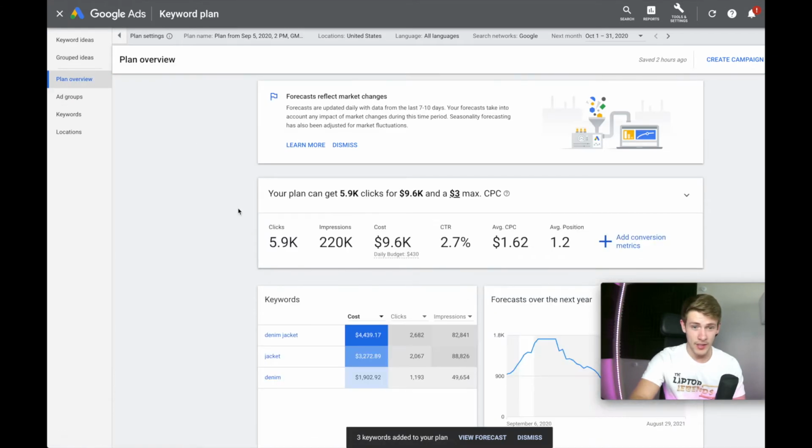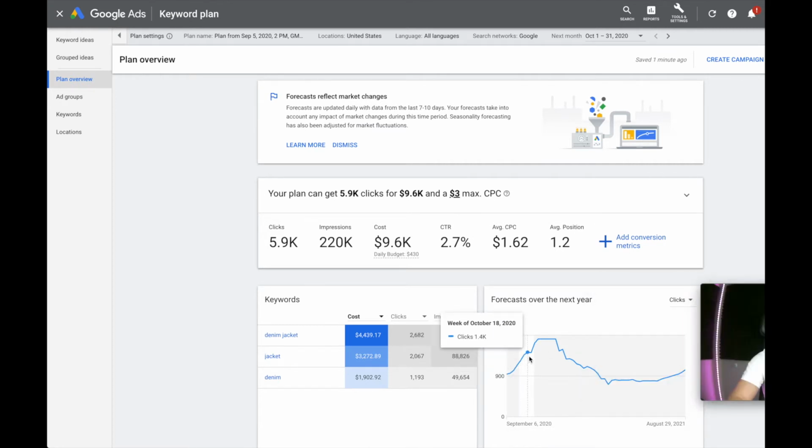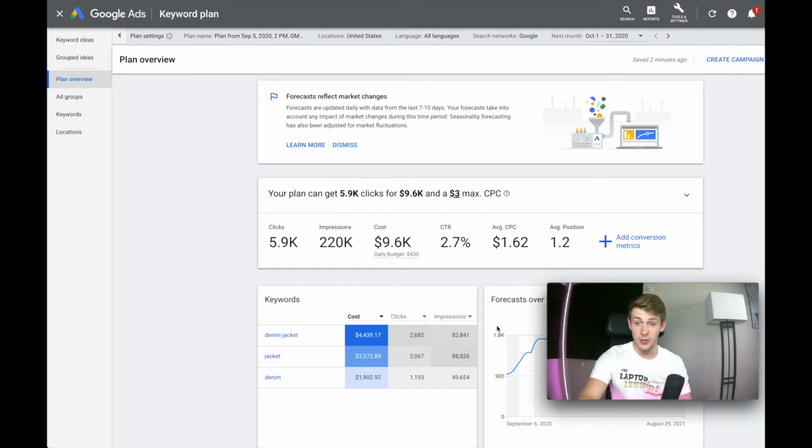That's the next step, and it talks about exactly what you should be expecting with these types of search results for these types of products. And you can see here, I'll move my head out of the way a little bit. Again, it is seasonal, so it goes up in the winter, and then it goes down in the summer, and then it goes back up. So especially for a jacket product, demand will be fluctuating, but it's just one of those things where, again, you can take advantage of it, and you still can sell these throughout the year. It's just not as profitable in the summertime.